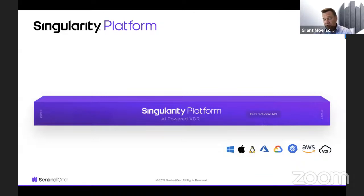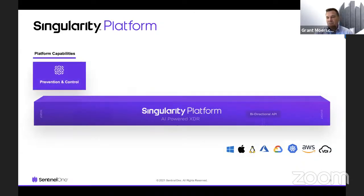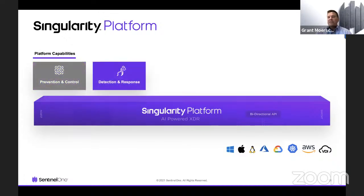And on the platform itself, speaking of that, I've mentioned that we support a lot of different OSs. We have different ways that we package this up, but at a high level, we have prevention and control measures. This is your next gen AV type of suite functions, as I mentioned before. And then we have the detection and response functions that are designed for ease of use. So if you are maybe more of a novice EDR user, no problem. A lot of facilities in there to up level your game in the use of the EDR.